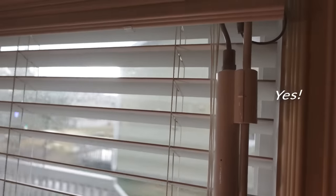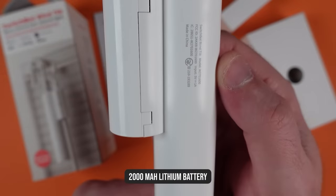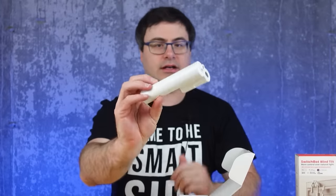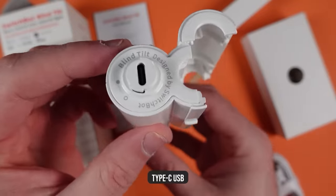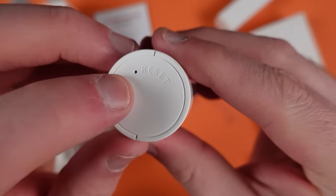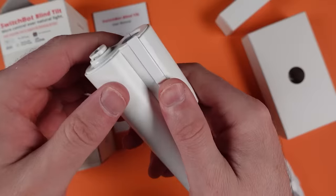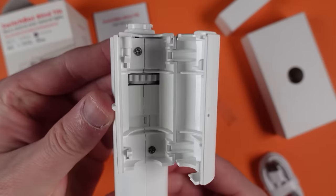On first impressions, this is a lot smaller than I thought it was gonna be. They're saying there's a 2000 milliamp hour battery inside of this device. Honestly, it's not even a hand length, so I'm quite surprised at what I'm holding in my hands here. That's what she said. There's a little charge port on the top, a little button on the bottom. Looks like there's a little light or LED indicator, and I think this is gonna pop off. I don't wanna break it just yet, but it looks like if I push that up, that opens up. That's how you're gonna get it over your existing blinds there.